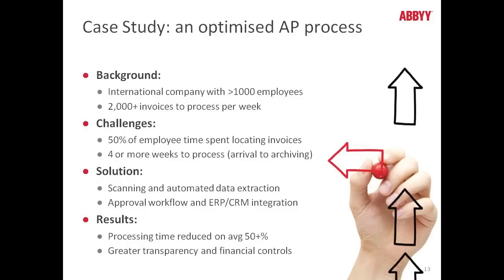So what were the results of this? Well, on average 50% saving in terms of processing time, and also a greater transparency in terms of the financial controls. So what does that mean in real terms? Well, we improve the quality of the data, we improve the quality of the reporting, and by improving those two elements, we improved overall control.